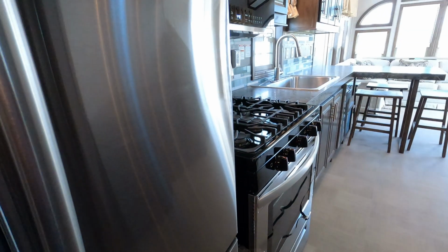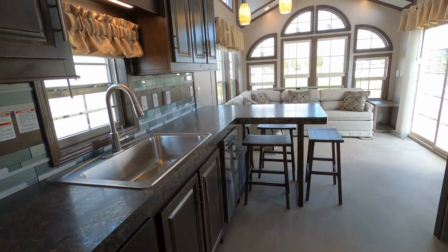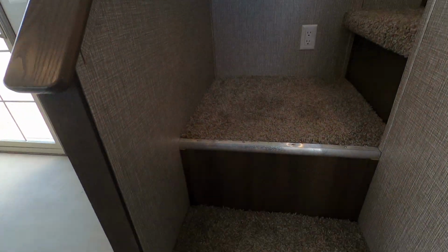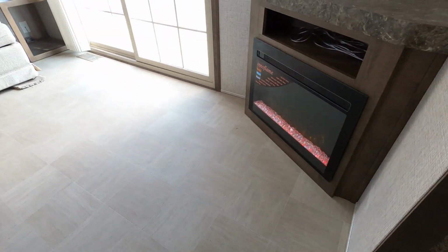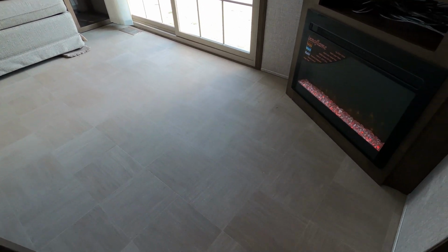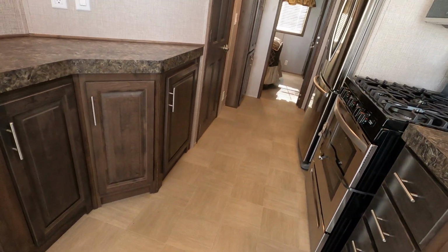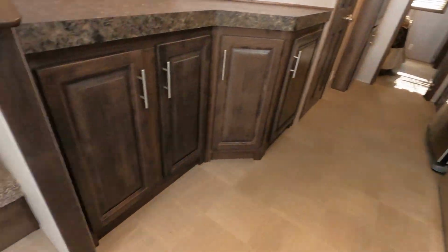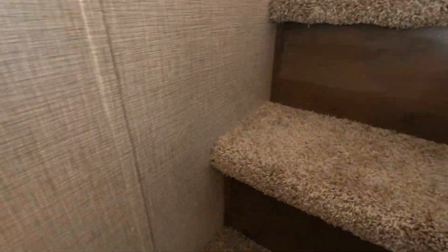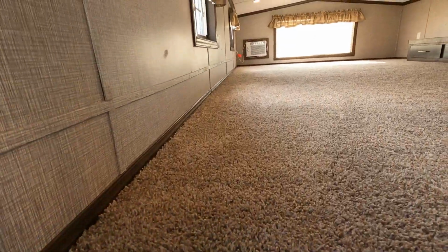Okay, last but not least, we got to head for the loft so you get an idea what the loft looks like. Head up the stairs. Again, I'll mention it again. There's PVC flooring on the entire main floor. Bedroom included. No carpeting. But the only option is carpeting on the stairs in the loft. So you do have carpet in the stairs. You do have carpet in the loft.